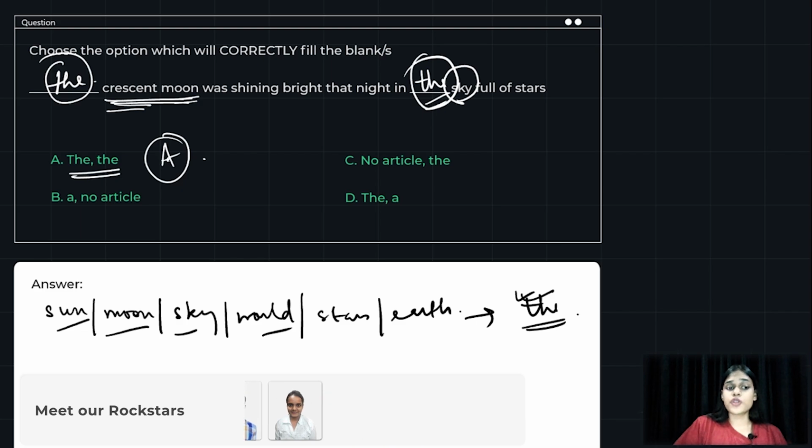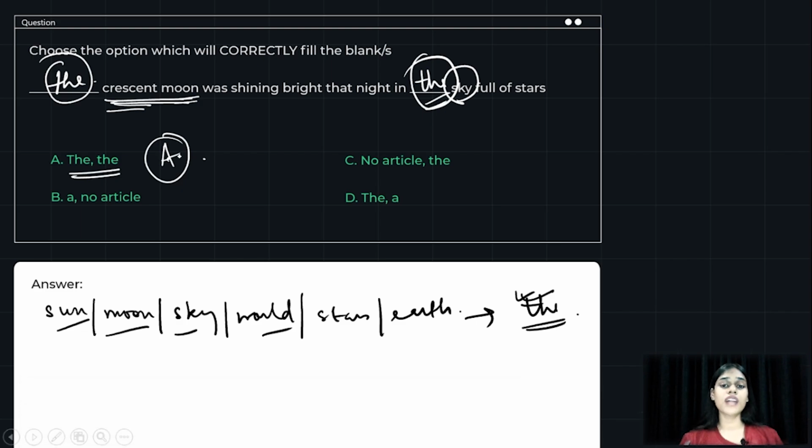All right. So again, reframing the rule, whenever you see that there is a unique noun given over there, it can be the earth, the world, the moon, the sky, the stars, the sun, anything, or the planets, anything. If you come across any unique noun, it has to go with a definite article the. All right. So here, because both the blanks are before unique nouns, we have to use the for both. Hence, option A becomes the answer.